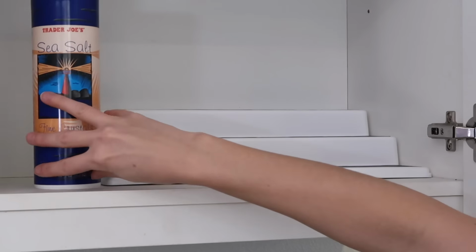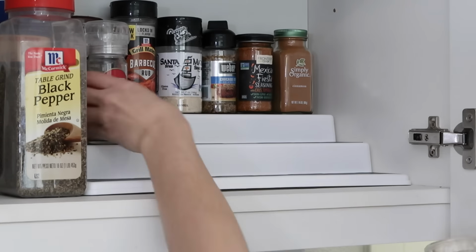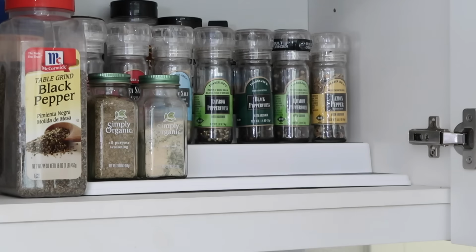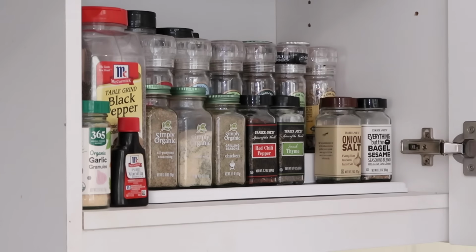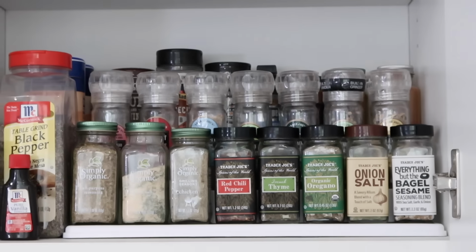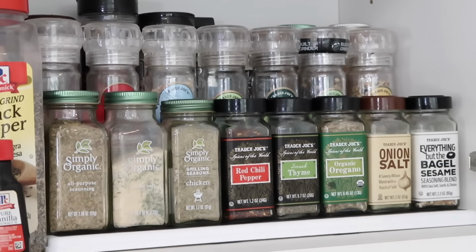I have a little bit of room left over on the side, so I'm going to be using that to fill it with my refill containers and then organize these spices from least used to most used, but also trying to categorize all the spices that look similar just so it looks visually pleasing. You could take this to the next level by re-jarring all of your spices into the exact same container. That way everything looks uniform, you can label it. I have an organization video where I did that as well, but for some simple organization, this riser makes all the difference.